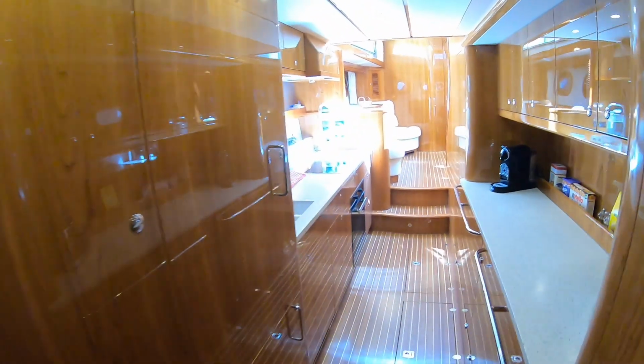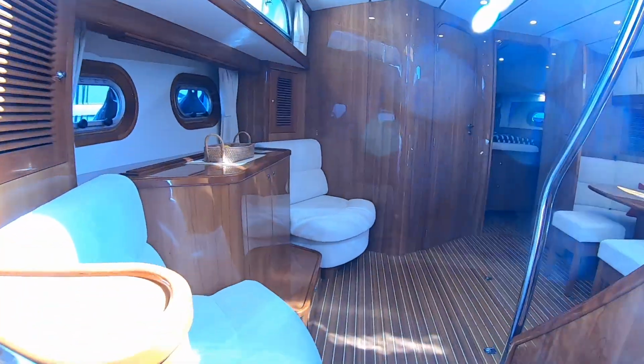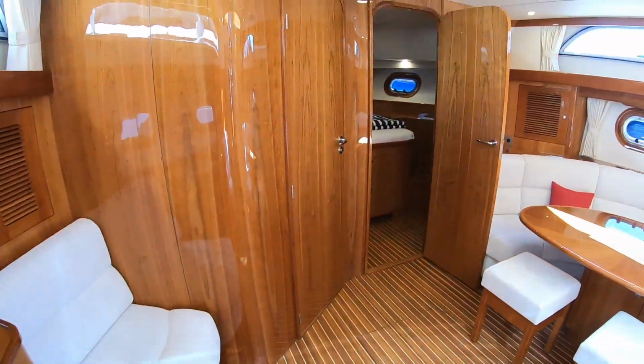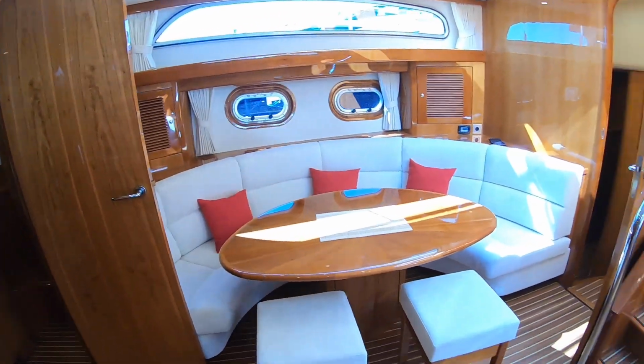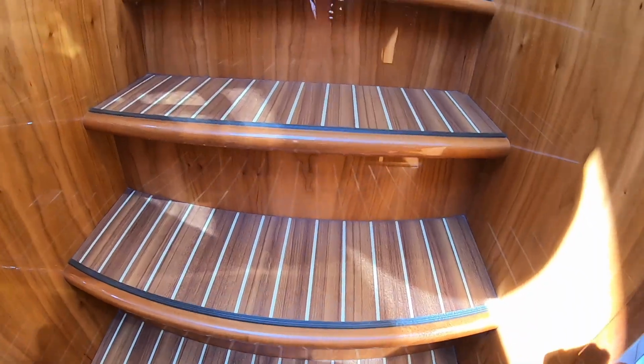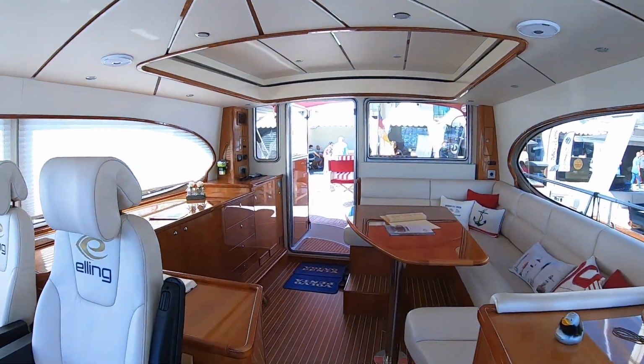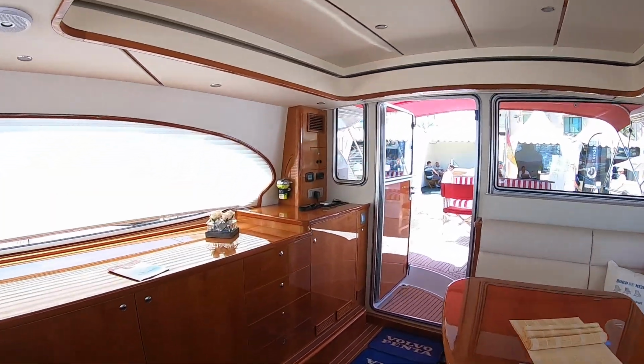Okay, let's head on forward again. We'll have a quick look around the outside of the boat. And this is a rather quick look because they were at a boat show and the owners are on board, so they've been very, very kind to let me do this much, and I'm very grateful to them, but I won't hold them up. So we'll come back up. So back to this lovely saloon area. With this top open, this would feel really open in here.